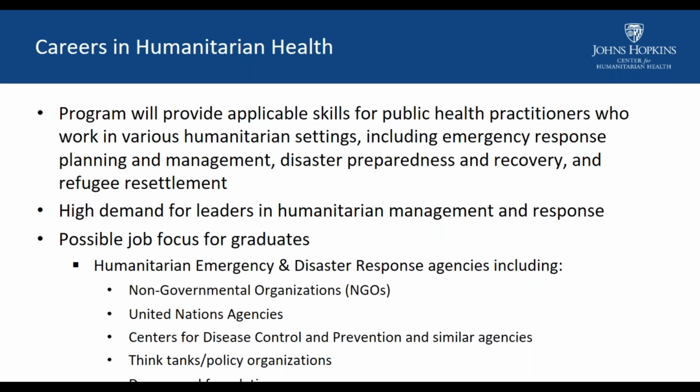So what are some of the careers? There are many. This program will provide the applicable skills for health practitioners, and it may be across the board. I think a lot of people think about humanitarian health and humanitarian emergencies and concentrate on the emergency phase because that's what gets the media and that's obviously what gets the attention. But it is much, much more than that.